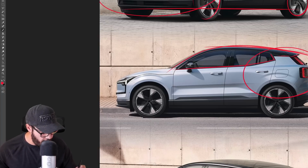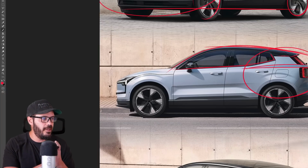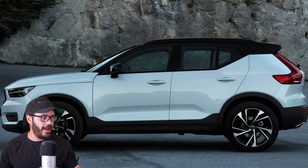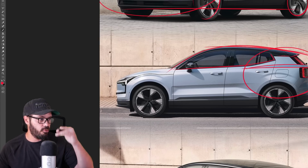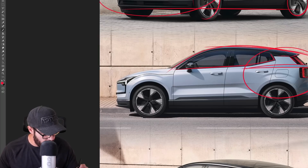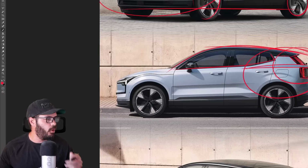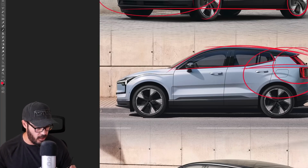And this looks like a very nice modernization or evolution of the area that we have on the XC40, which I think has one of the best looking rear shoulders right above the rear axle. This also looks very, very good. And then you can see the separation of the taillights in the back here. Let me know what you think about this new Volvo treatment, specifically in the back. We're gonna have a look at that in the next image here.